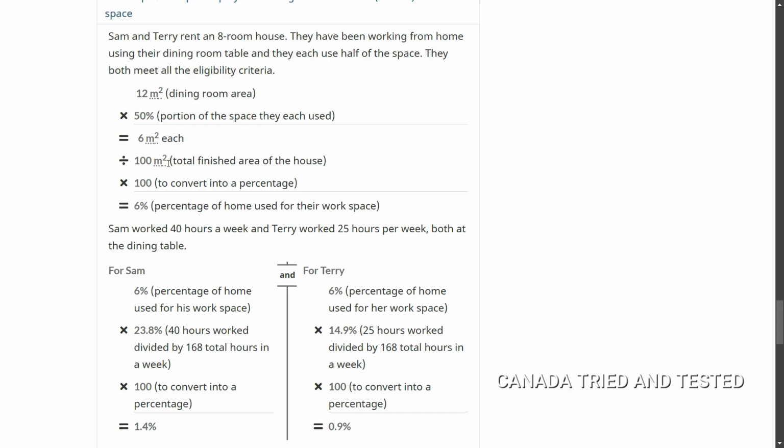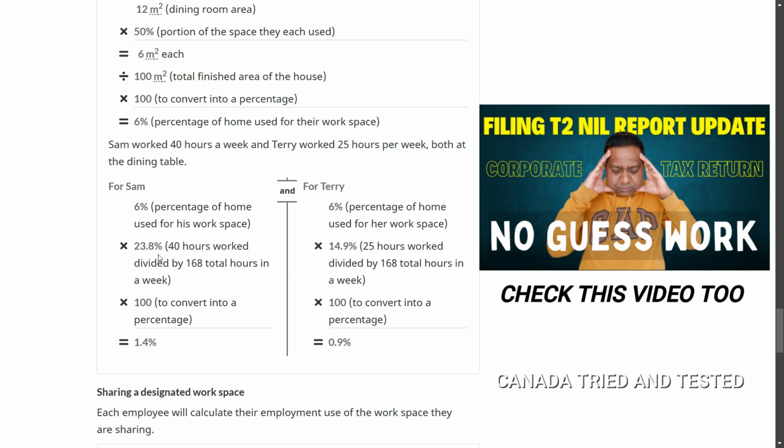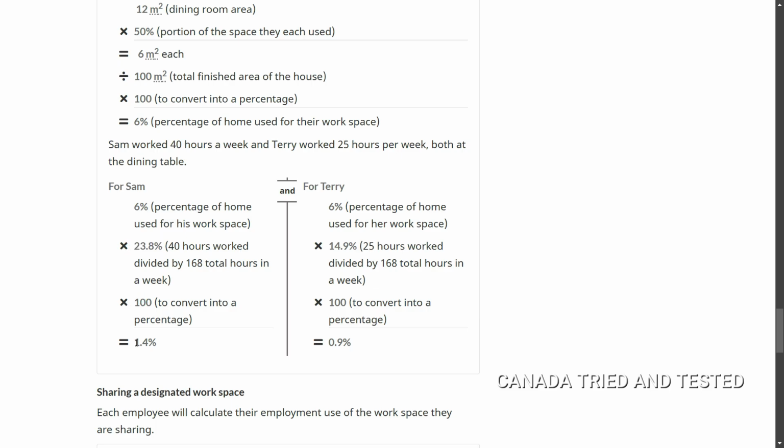So whatever the total finished area is, you will enter it here, multiplied by 100, which is your percentage of the home. Now here, Sam works 40 hours a week and Terry works 25 hours a week. So the calculation you can see here: 6% is the portion that came from here, and then multiplied by 20.8%, which is what you get when you divide 40 hours by 168 hours, multiplied by 100. So you get 1.4% here. In Terry's case, 25 hours divided by 168 comes to 14.9%, and then that is multiplied by 6%, divided by 100, which gives 0.9. So Sam's case is going to be 1.4. In Terry's case, it's going to be 0.9.